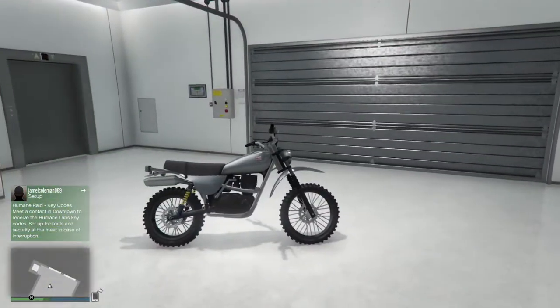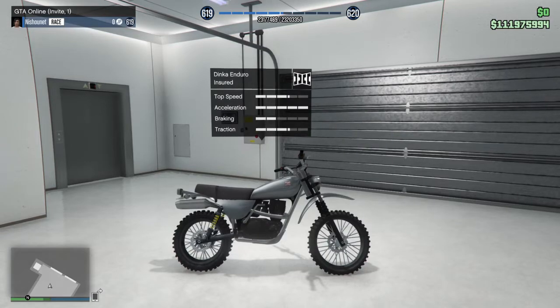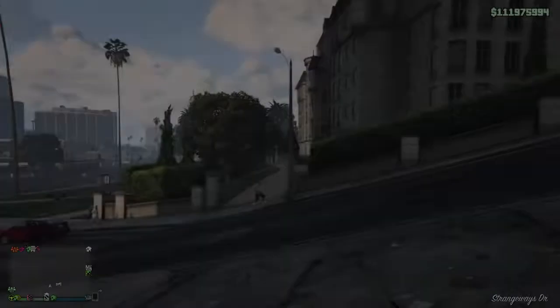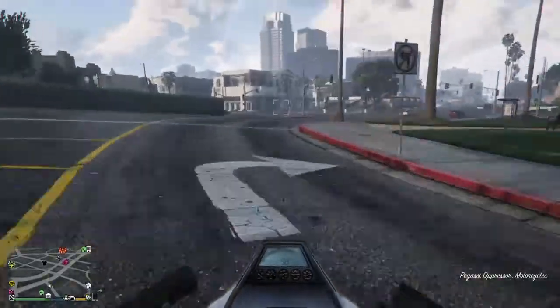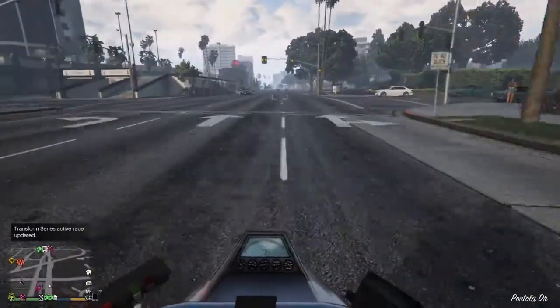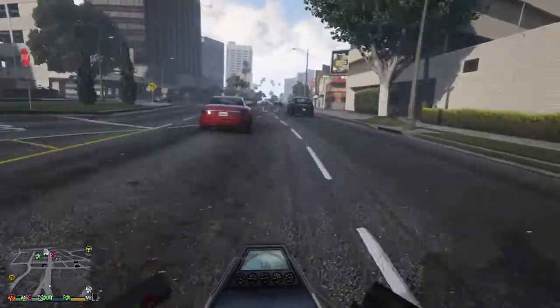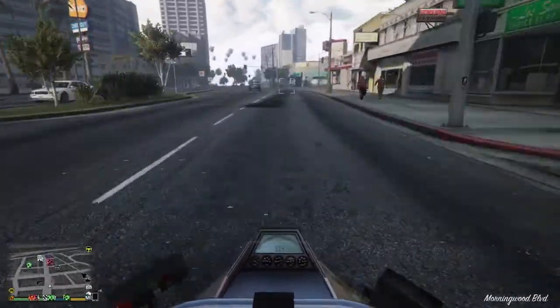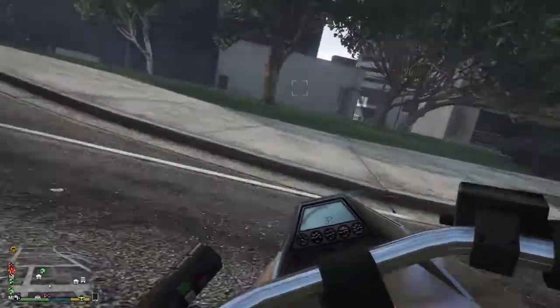And finally, another vehicle from the 70s. I used to have this bike in 125cc as the Enduro. I'm still having quite a bit of fun with it. There we are. Now we are going to go to Del Perro. Ah, classic. No, I passed Del Perro, sorry. We'll go to the office after.